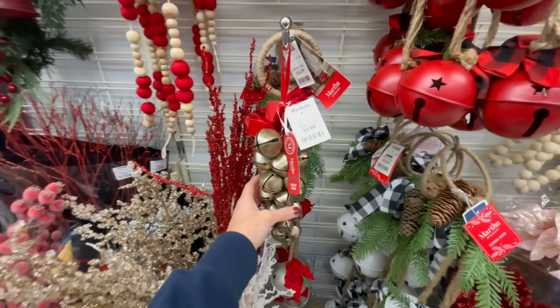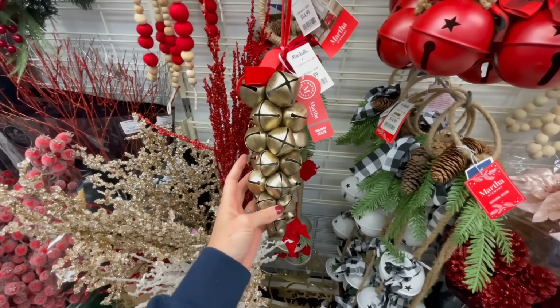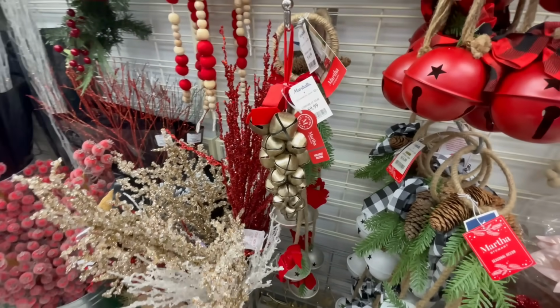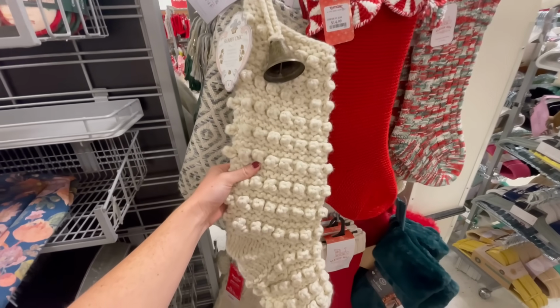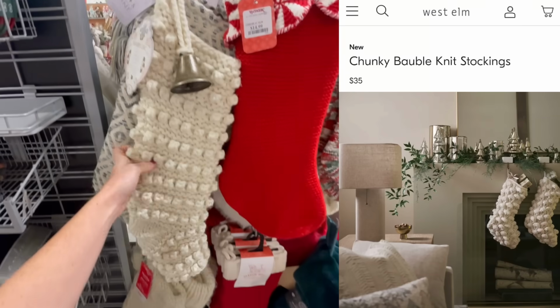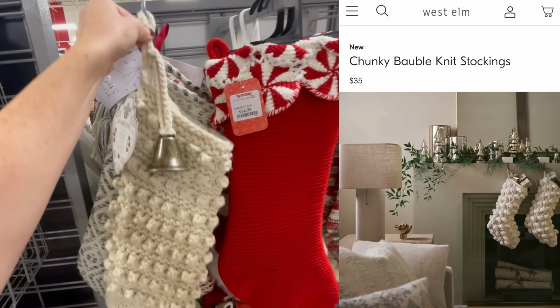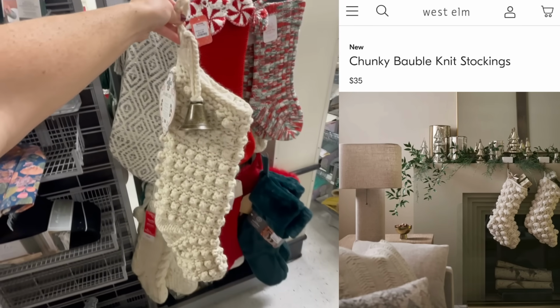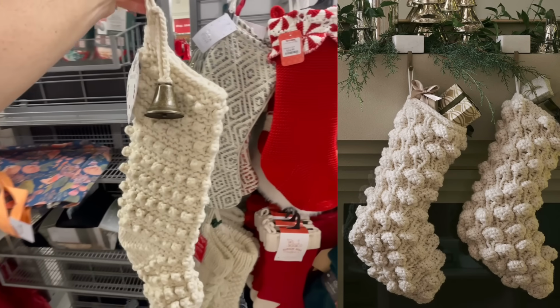I also thought that $10 for this large vintage bell cluster was a great deal. These would be perfect hung from a wreath or maybe on a door handle, or even layered in with some stockings for some extra visual interest. And speaking of stockings, this bobble knit stocking was so cute. It even came with a little bell on it, and these were such a great deal. They were only $15 each and were a great dupe for the West Elm ones that are over twice the price.